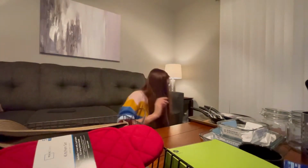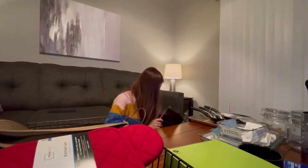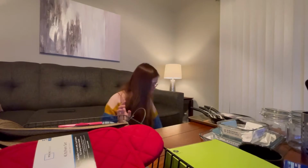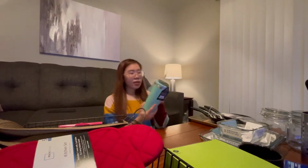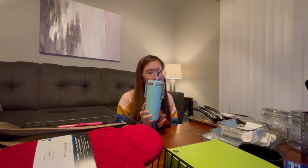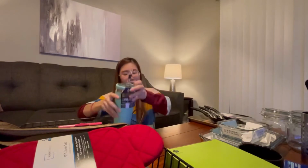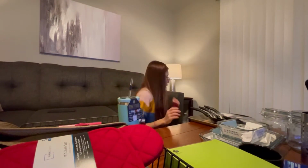And then, what else? I also bought this board. It's like a clipboard. It's not kitchenware, but I'm gonna use it for work because I'll be working as a nurse. So I need a board to put my paperwork. And I also bought this stainless steel tumbler with straw because I've been looking for this for a long time. I need this at work because I drink a lot, since it's so tiring at work. I need to drink a lot of fluid. So we will now proceed to the heavy ones and the bigger ones. So let's proceed.